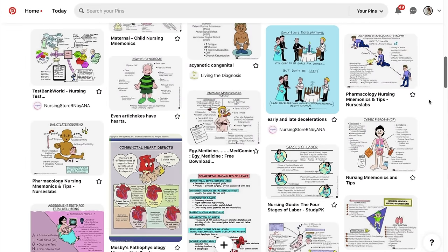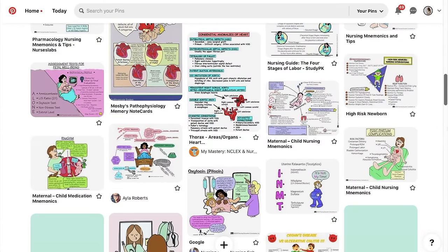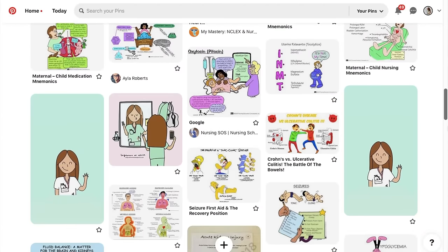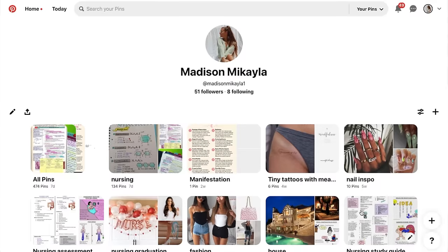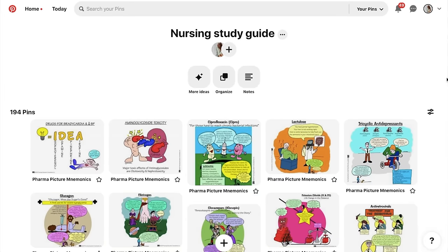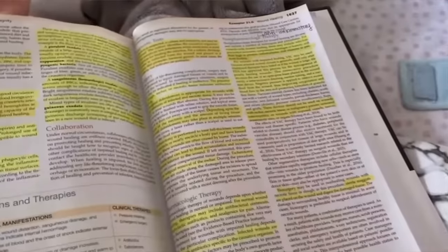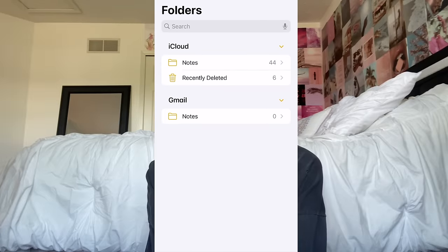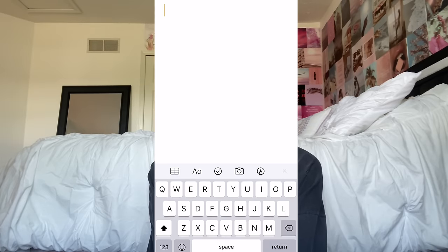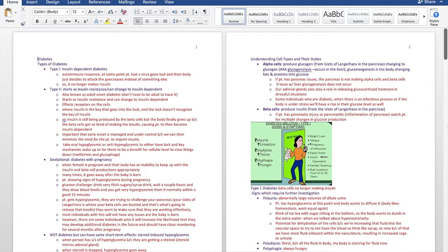It is amazing for finding little pictures or mnemonics that help. I will leave my Pinterest down below. I've saved so many different things on there for nursing, and I love to insert pictures from there. Also, if there are important pictures from charts in the book, I'll take a picture or scan it on my phone through the Notes app, and this helps so much because it gives it more of a clear, precise picture.